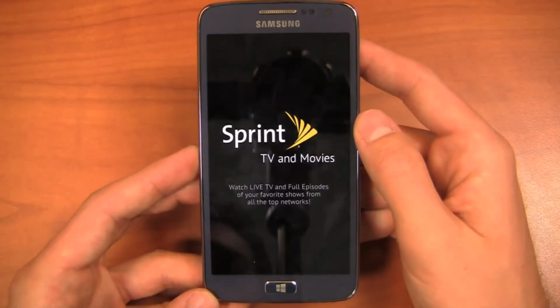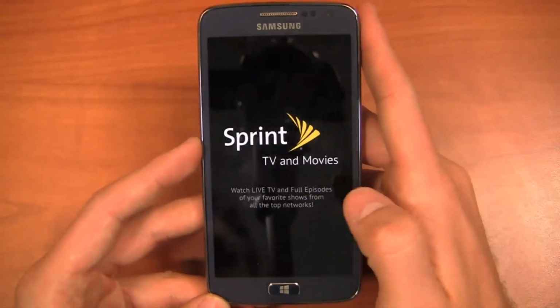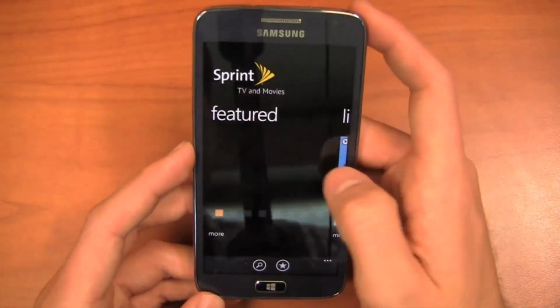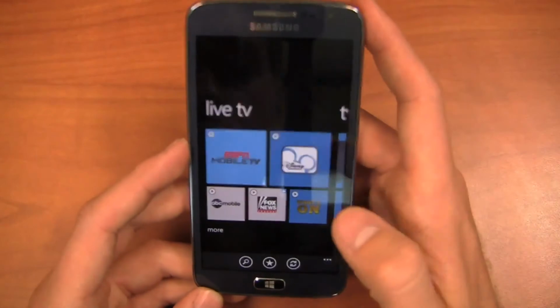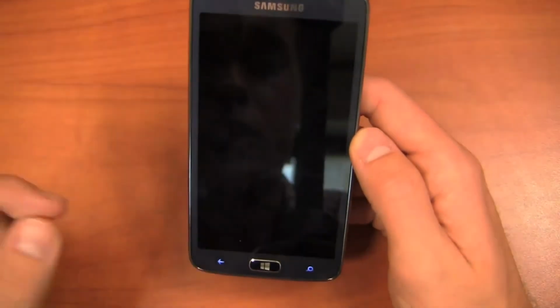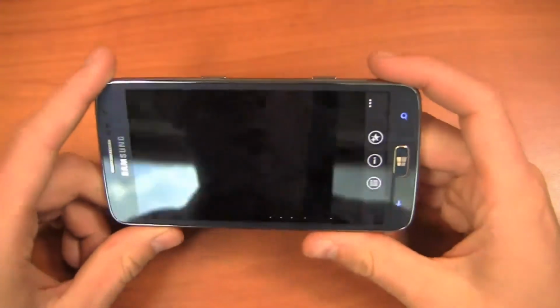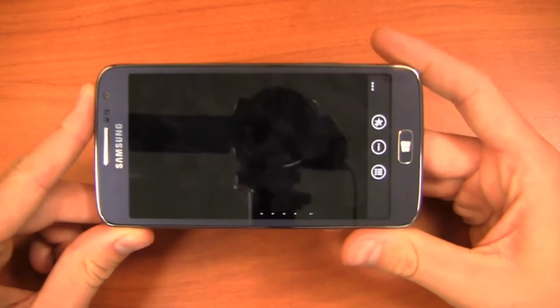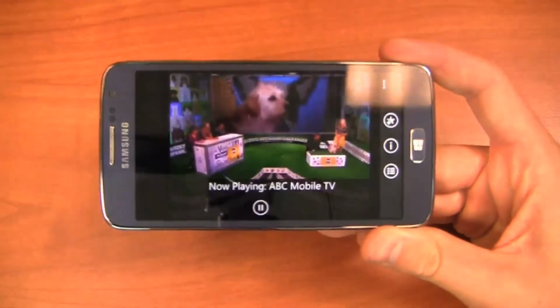I can watch live TV and full episodes of my favorite shows from all the top networks. Can't beat that. Apps are running in the background, I know that. Featured, and you can see live TV here as well, so we can watch the news, for example, and I may have to pay for that. Let's see, maybe I can watch ABC. Maybe it'll let me watch that without paying for it. We'll find out. Looks like it will. Wait for it to buffer here on Sprint's 4G LTE network.